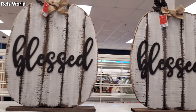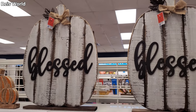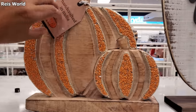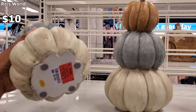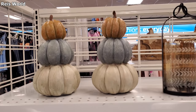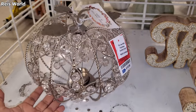So I managed to find the fall decor. They moved it to the opposite side. So $16, normally it's like right in the home decor area. $16. And then we have this wooden pumpkin with the orange beading. That is only $8. And your 3 tiered pumpkins for $10. They have something really similar in Hobby Lobby, so it is cheaper here. And the blinged out pumpkin, I know people like it, for $13.